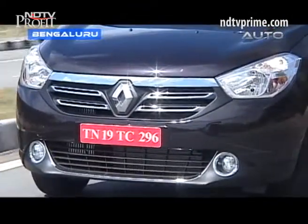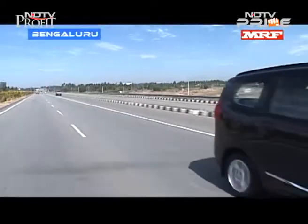Renault will launch the car next month. Expect prices to be between 8.5 to 11 lakh rupees.